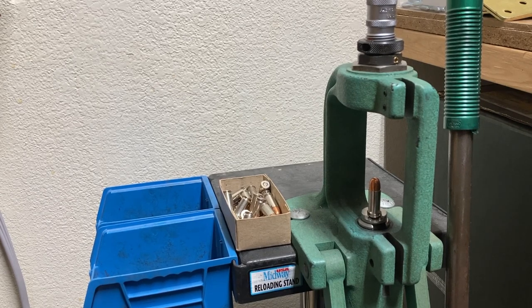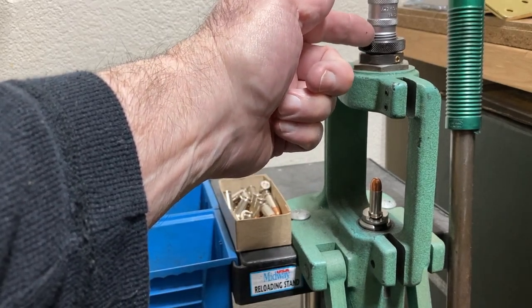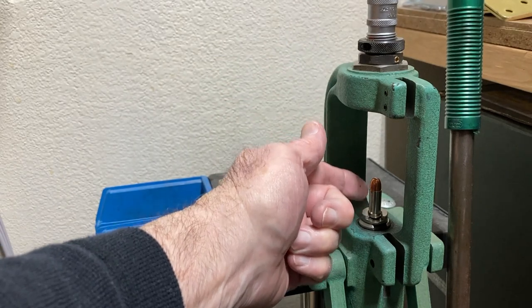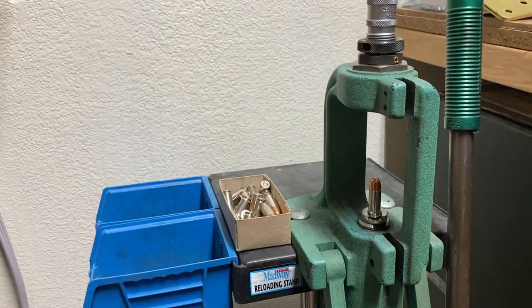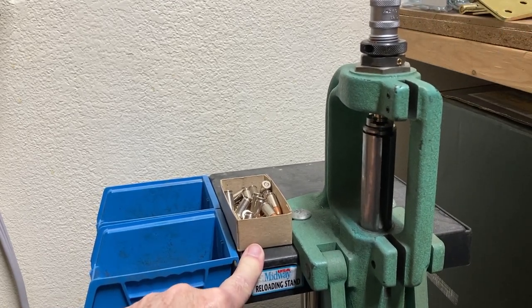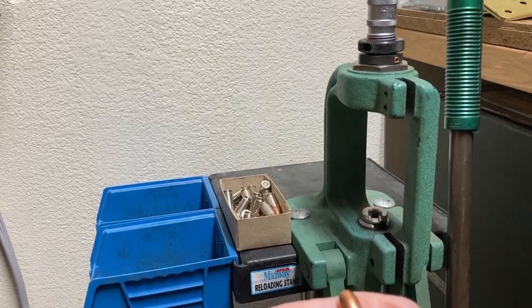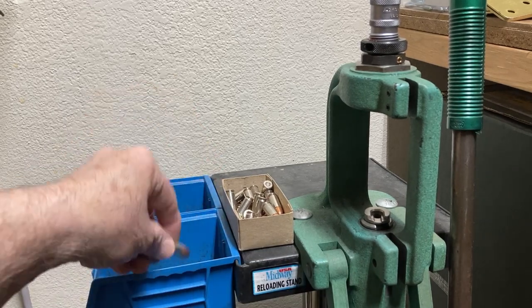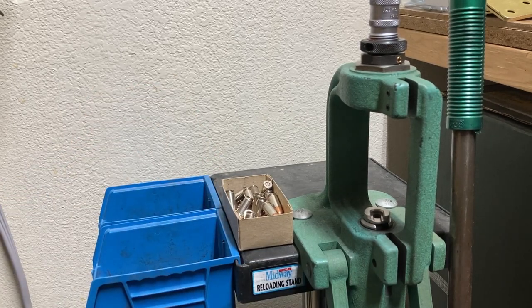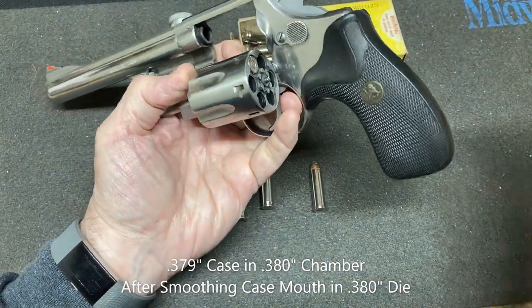I have the 38 S&W sizing die mounted on my RCBS press. The added lock ring here is so I don't have to change my setting for the 38 S&W in order to just clean up the mouth of the 38 Super cartridges. So it's just very simply push it up in and take it back out. And the result of the sizing die treatment, right in.